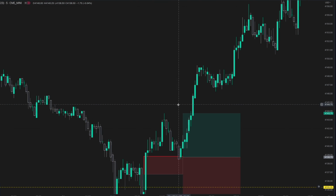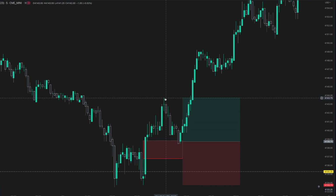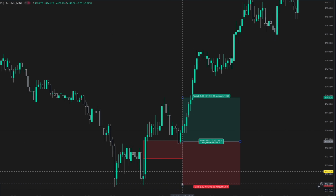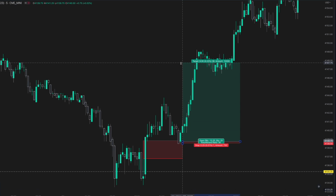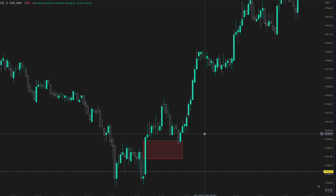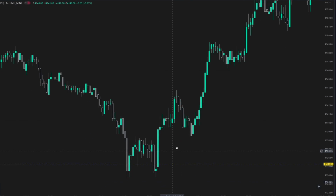And then if you wanted to, once price hit this swing high here, you could take off one contract, take some partials, move your stop to break even, and let the rest ride to other areas of liquidity. See how far it will go, trailing your stop all the way up, okay? So that's using the previous day's low.